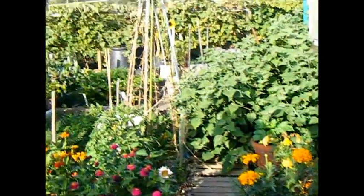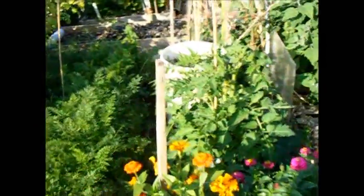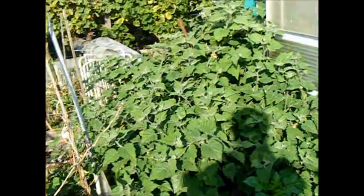Let's move on to our greenhouse. The flowers outside, they've survived well enough, look. And there's a couple of self-setting tomatoes. They've got tomatoes on them. The Cape gooseberry, the outside Cape gooseberry, thinks it's grown in a foreign country. Look at the size of that. Let's go in the greenhouse.